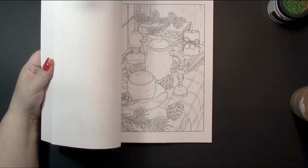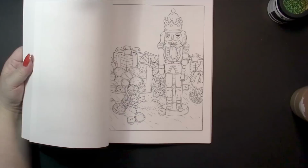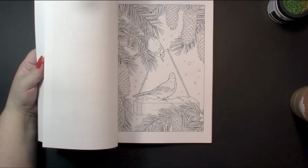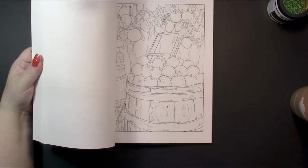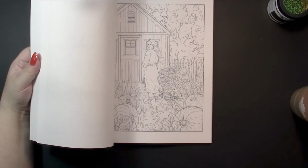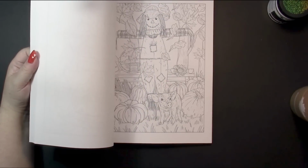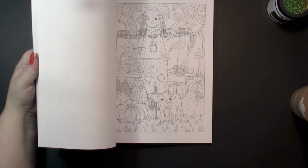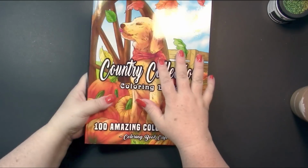Whoa, that one's complicated. But yeah, there's lots of scenery and settings and home pictures, just a lot of things that make me feel cozy. I'm getting into this, I'm calling it cozy coloring, because it's stuff that just makes me feel cozy. And that's the cover page. This is the picture that was on the cover prior to my buying it. So yeah, I'll do a flip of this one. It's 100 pages long though, so I'll have to do that one a little bit quickly.